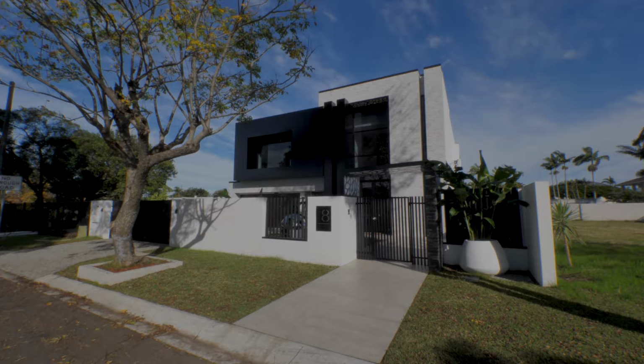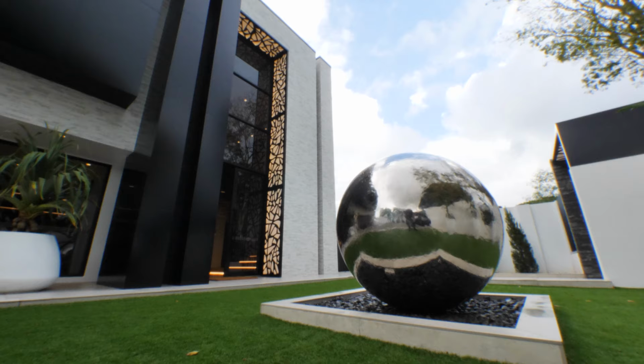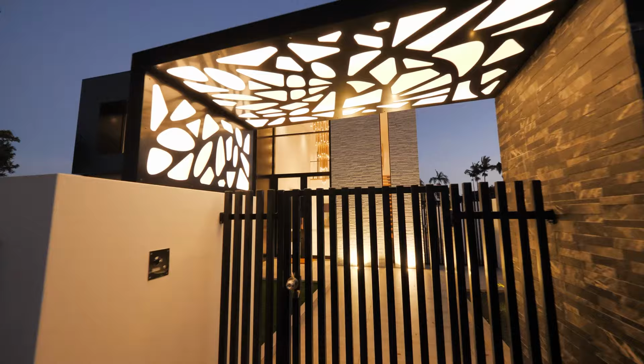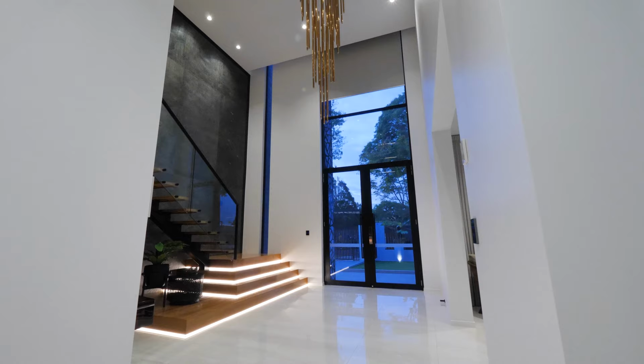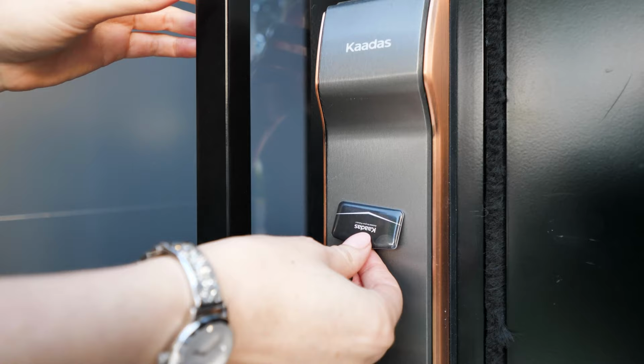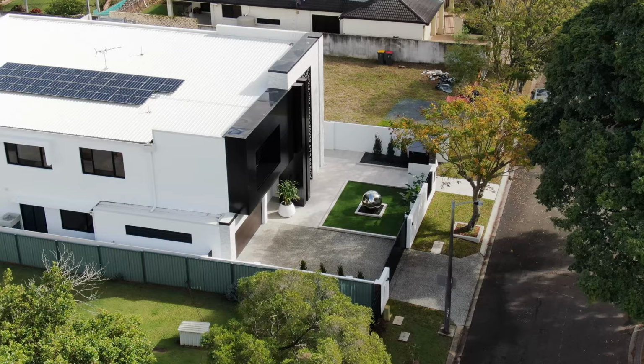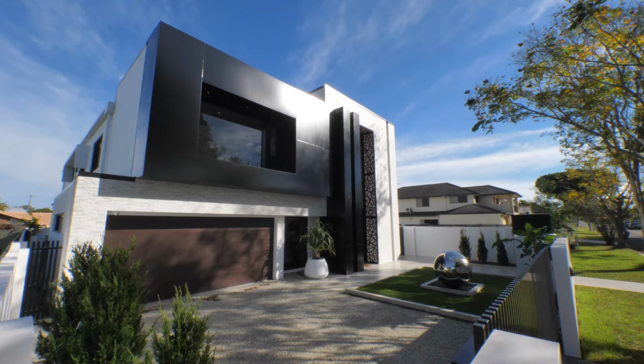Exuding opulence, grandeur, and bespoke style at every turn. This exquisite designer home presents 6-star luxury like no other. Full home automation, custom automated blinds, keyless entry, one-touch light switches, and top-of-the-range inclusions. The residence has been thoughtfully composed and meticulously designed to offer an unrivaled suburban lifestyle.